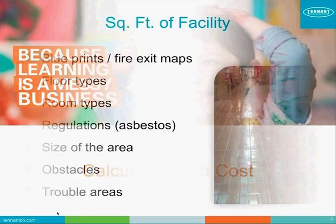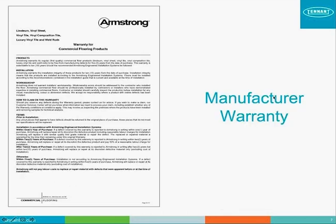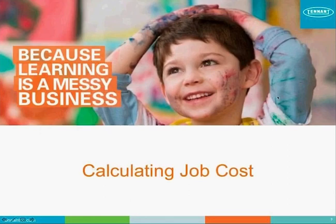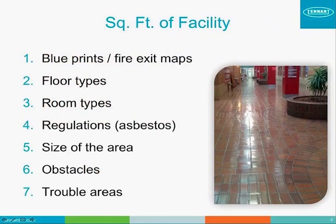Okay, let's talk about calculating the job cost itself. Now, this is a photo of a hospital in Colorado Springs, and it's a beautiful brick floor. And over time, they put floor finish on it. And then a new base commander might come in to this government hospital, and they might say, I want you to get the floor finish off that floor. I want you to strip the floor. So over here on the very far right of this floor is an expansion joint.